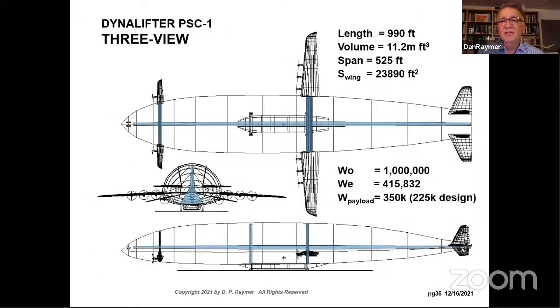So that's the basic idea. Here it is. It's 990 feet long, about 300 meters. Gross weight of 1 million pounds, payload weight of 350,000 pounds, or about 1/3 of it is payload weight. If you look at this side view drawing, in the very front of the hull, there's 2 little tiny specks. It looks like I spilled pepper on there. Those are the pilot seats.